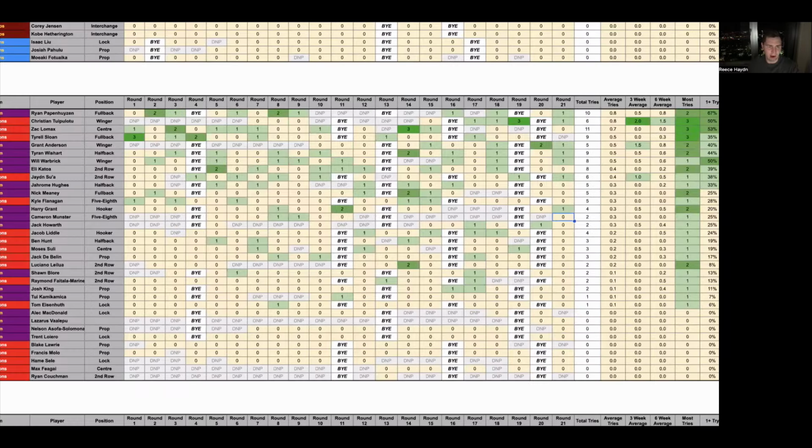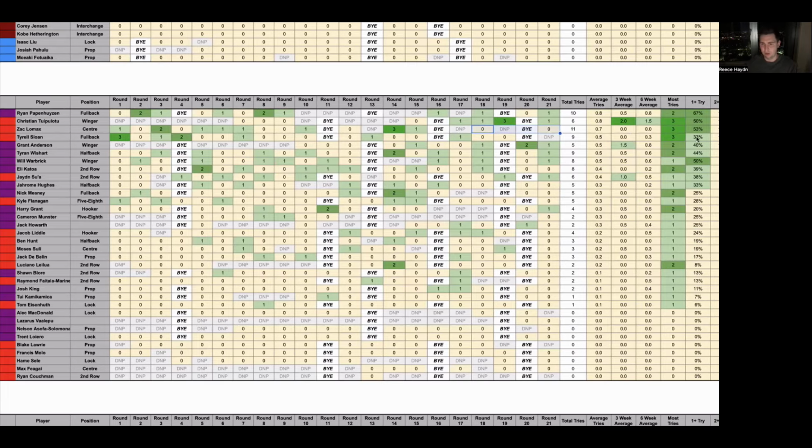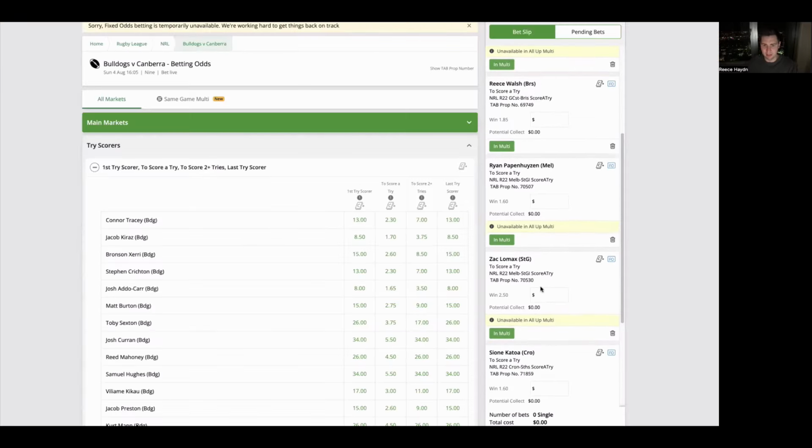Zach Lomax plays right wing for the Dragons. So far this season, he's scored 11 tries overall. Hasn't scored in his past 2 games, but does still overall in the season score a try in 53% of matches. So as long as we're getting a fair enough price, which I feel like we are with the TAB, we're getting $2.50 for Lomax to score a try. And I feel like, with the Storm at $1.10, they're likely going to win the game by plenty. And if the Dragons are to score, then Lomax is the most likely player to do it, and we're getting a fair enough price.